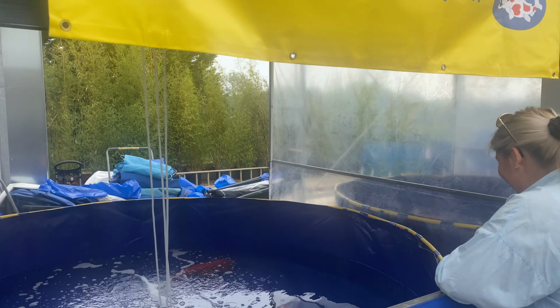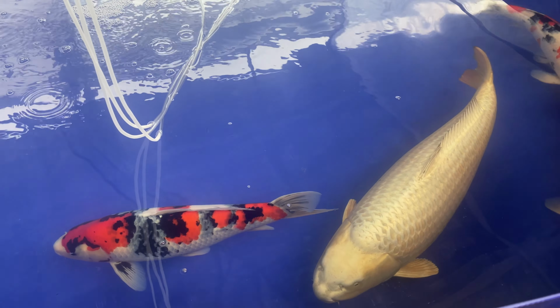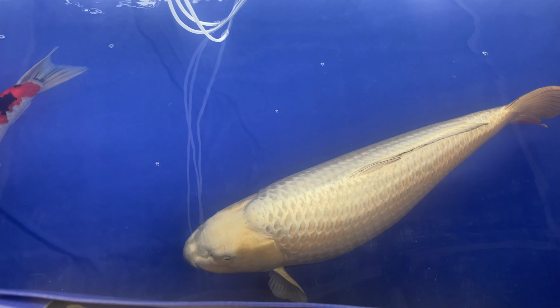This was the Jumbo Champion of the show, which is awarded to the longest koi in the show. It benched in at 90 centimetres and is a Makashi Ogon variety, and it's from the Sakai Fish Farm breeder.